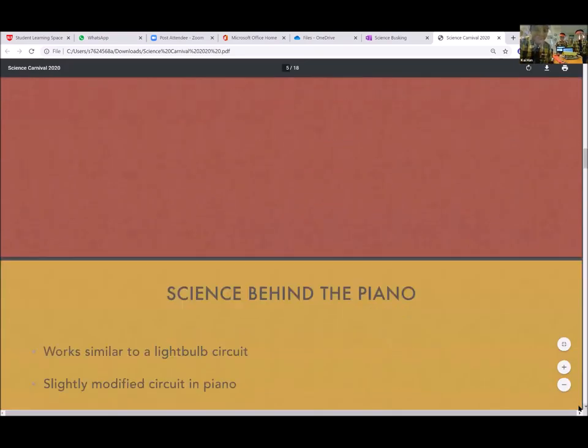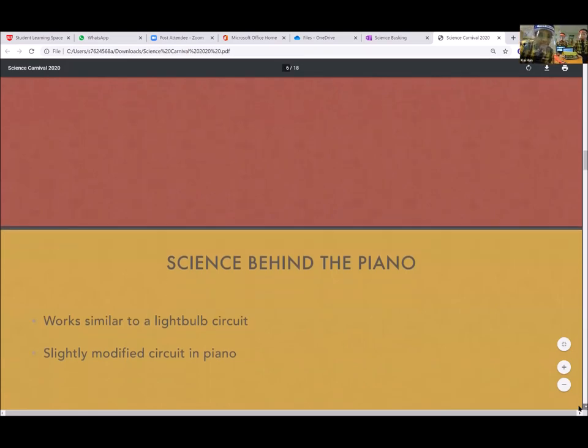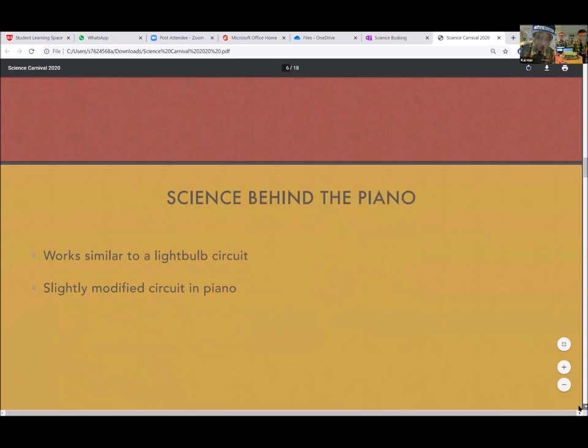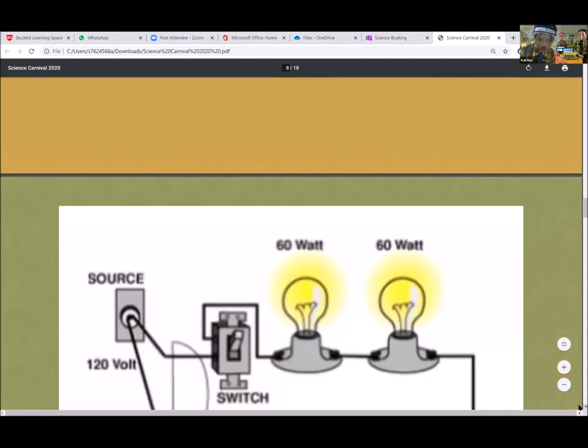So, there's a science behind the piano we saw over there. It works similar to a light bulb circuit, and it's a slightly modified circuit in the piano.